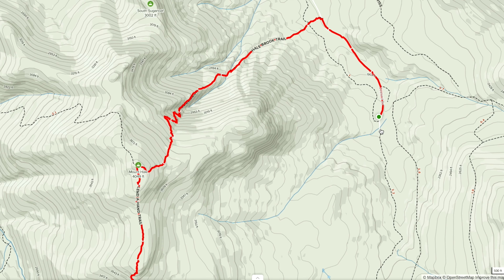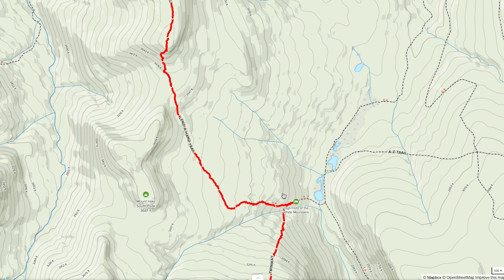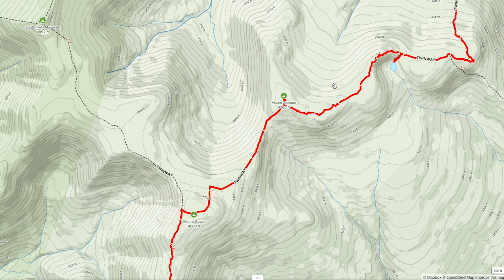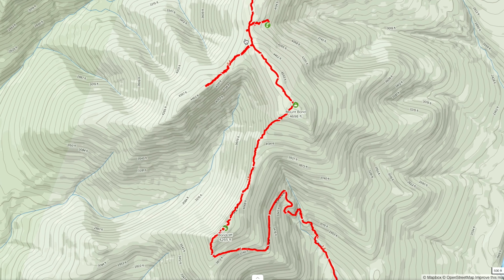Here's the route we'll be taking. We left a car at Lincoln Woods South, and we are starting north at the Hale Brook Trail. We will summit Mount Hale and lose elevation on the Lend a Hand Trail as we carry on to Zealand Hut. We'll take a break there and continue on to the Twinway, and then we will head towards Mount Zealand.